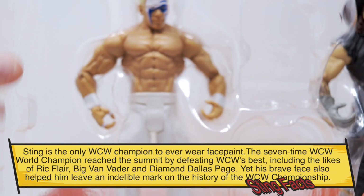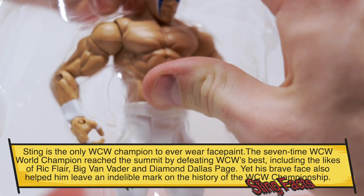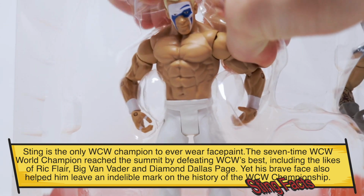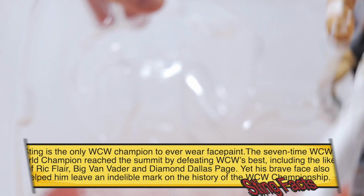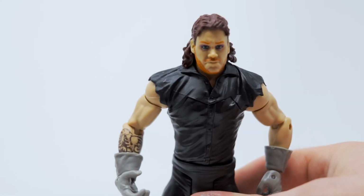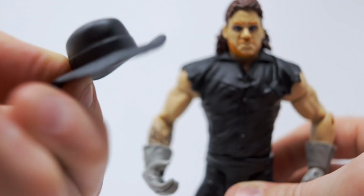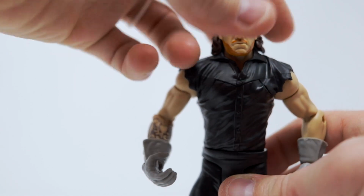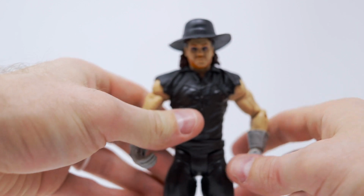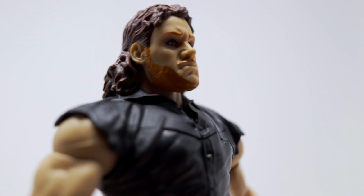Alright, and then we have the wrestlers themselves. Dear Lord, whoever makes these molds, I want to have a stern conversation with you, because these guys are really in there. And here we have it, The Undertaker. He does have a removable hat. Plastic. Does not want to stay on his head. There we go. Really well detailed.